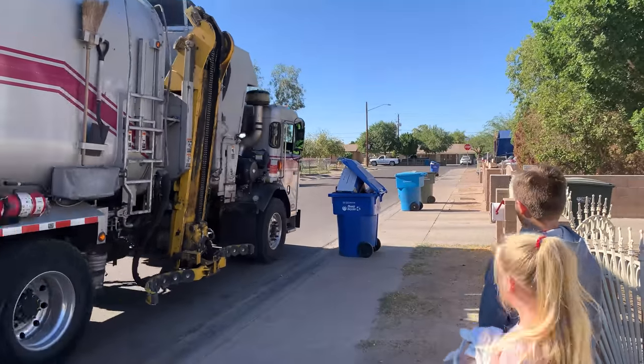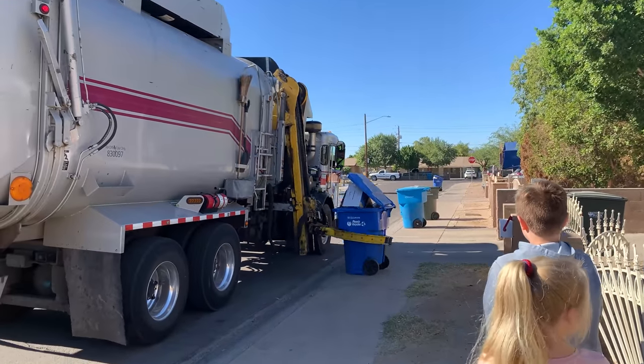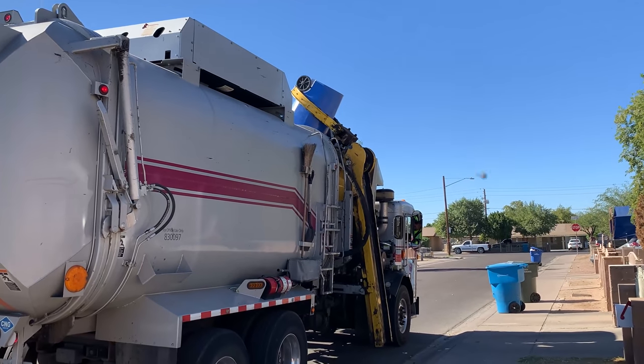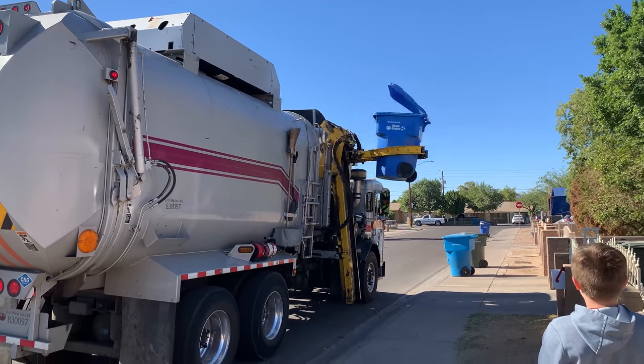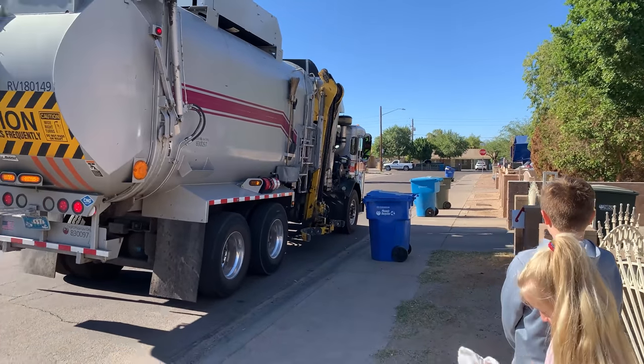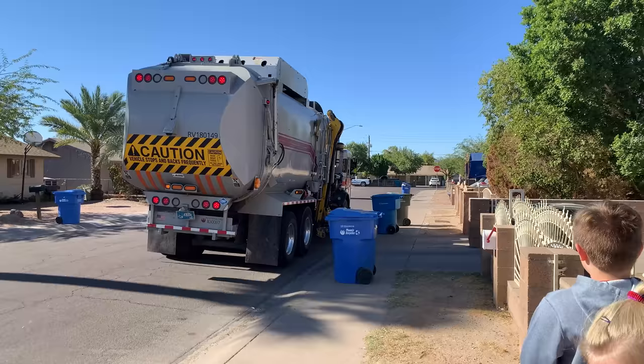Back to some recycling truck dumping action. Looks like a full bin. Let's see if he can do it without spilling. Good job! He honked! I love it!